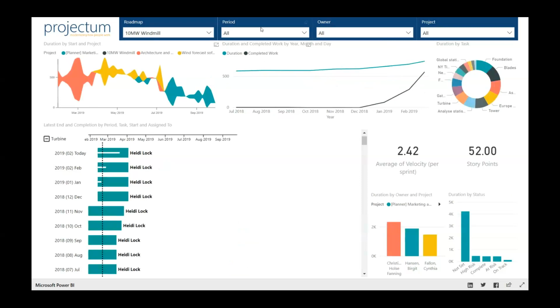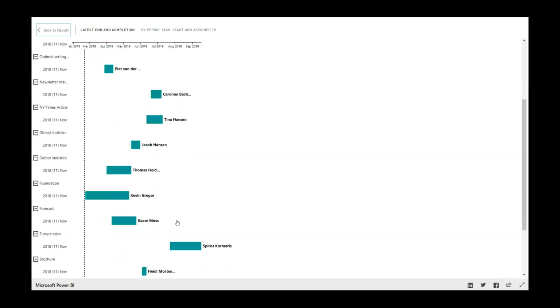If I just go back here, I can also go into a single period and say, okay, how did the project plan look in November? Now just make this bigger. I can see in November, I can see who was assigned to it, when the different tasks were planned to start and end, and progress on these tasks.